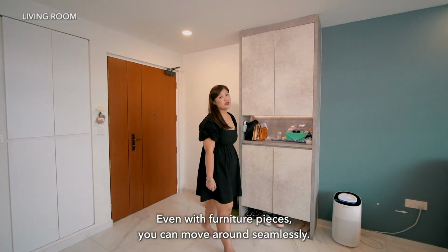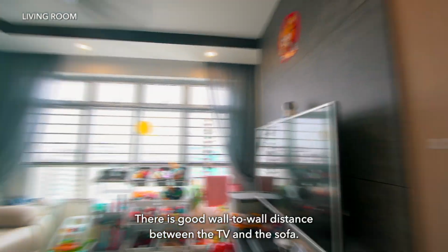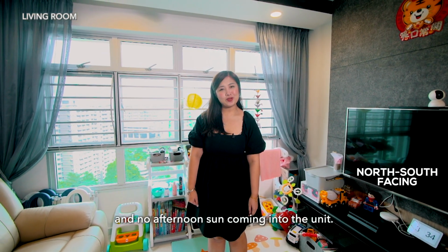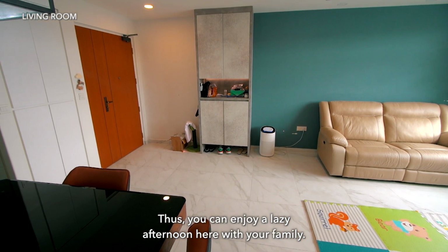Even with furniture pieces, you can move around seamlessly. Kids can roam around without restrictions. There's good wall-to-wall distance between the TV and the sofa. As this unit is north-south facing, there's good airflow and no afternoon sun coming into the unit. Thus, you can enjoy a lazy afternoon here with the family.